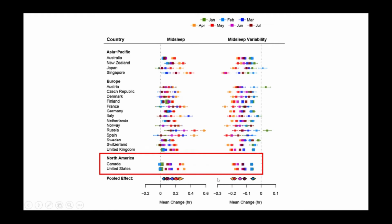And then mid-sleep variability was also greatest during the most intense periods of the COVID lockdown. So in some sense, the COVID lockdown freed people up to maybe be more consistent with what their chronotype actually is.